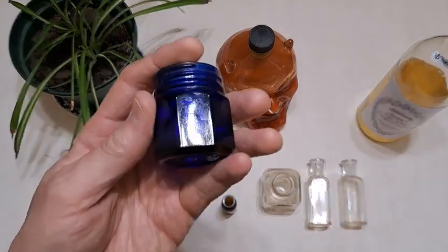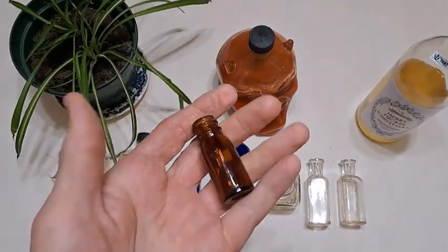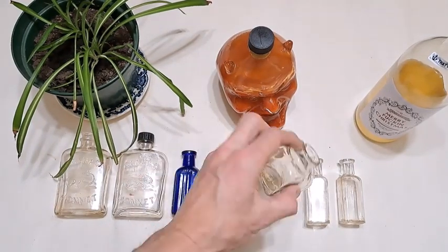Next up, we just have this octagon-shaped Noxzema bottle. Nice cobalt blue. Worth a buck or two. The amber bottle, nothing to really write home about, but they're always nice to get.